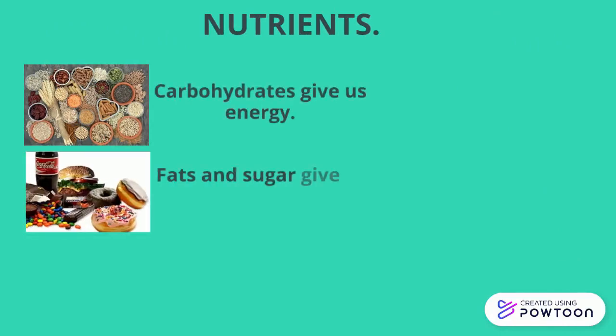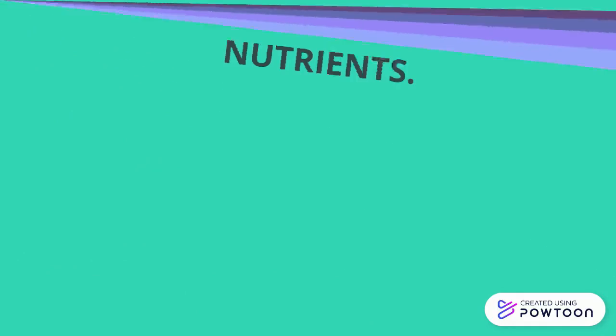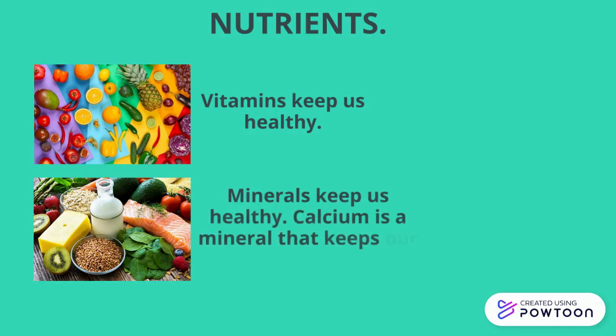Carbohydrates give us energy, fats and sugar give us extra energy, and proteins help us to grow and repair our body. Vitamins keep us healthy. And finally, minerals keep us healthy. Calcium is a mineral that keeps our bones and teeth strong.